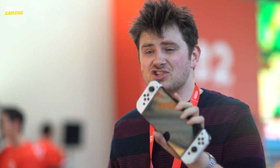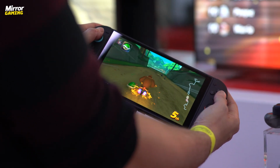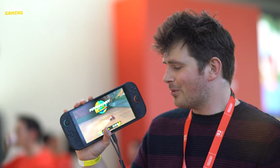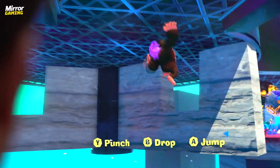Whereas the original Nintendo Switch could only output at 720p in handheld mode and 1080p in docked mode, the Nintendo Switch 2 is very much an upgrade in these terms, outputting at 1080p with 60 FPS in some games, presumably most first-party games, whereas when you dock it, it actually upgrades to 4K quality with some games offering 120 FPS frame rate in performance mode.